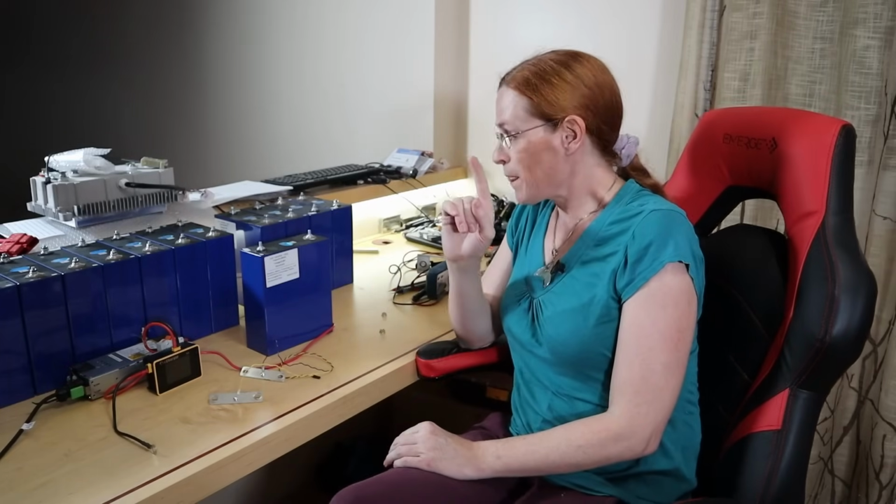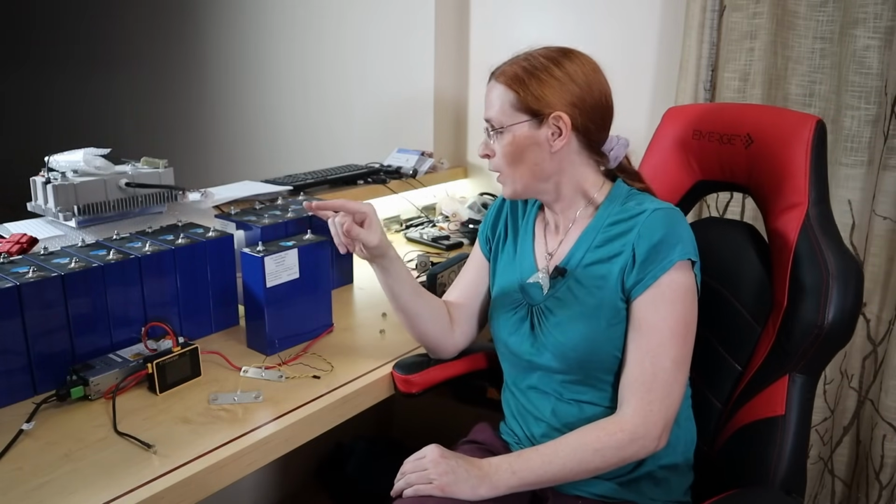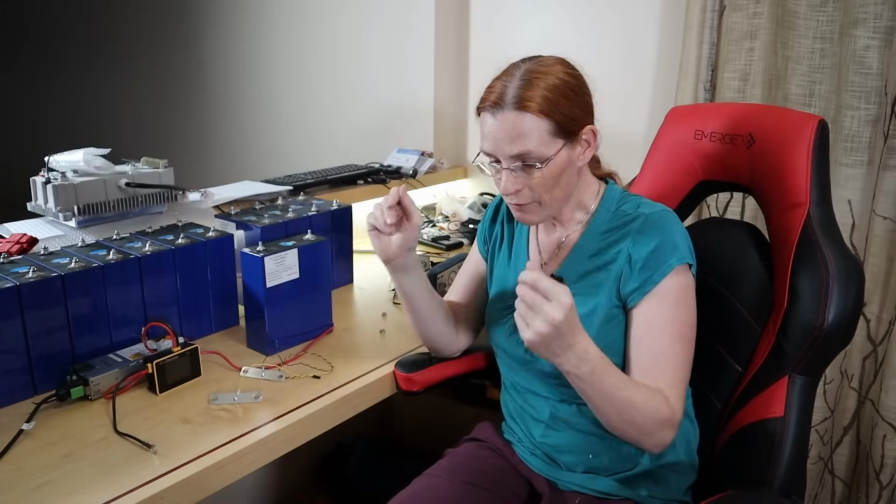So, understanding that this is outside of the manufacturing spec, anything that happens now is totally on me. Liability here: if it goes below 2.5 volts or above 3.65 volts, continue using the cell at your own risk. But I put a lot of weight into what Andy says, and if he says it's safe, I'm going to try to salvage it.